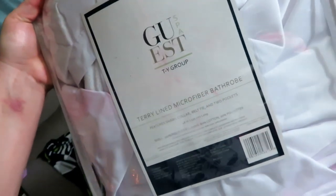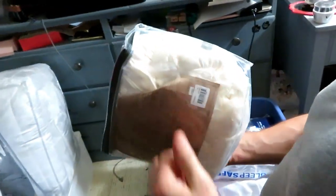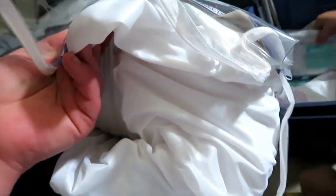Terry-lined microfiber bathrobe. Oh, wow. Robe. Might be keeping that for myself. Jersey knit full sheet set. It's a full. So there's a full-size sheet set? These sell well. Same thing as all the other ones. They zip all the way around your mattress.